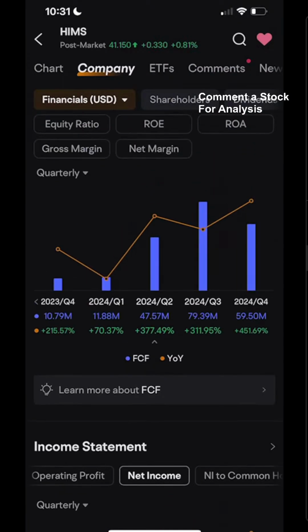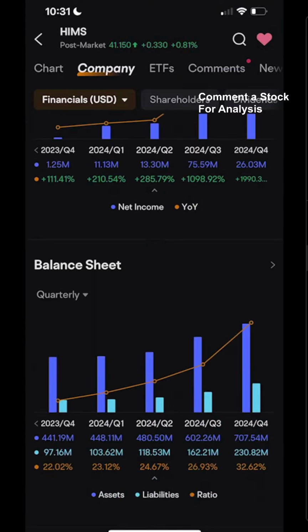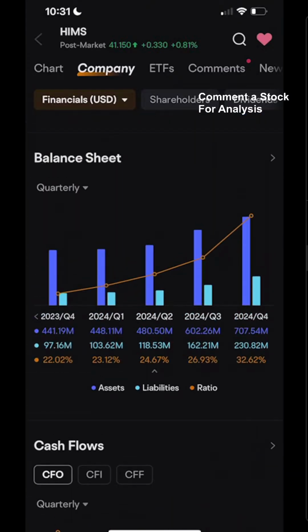They're making net income every quarter. They're making free cash flow every quarter now. So Hims has really turned things around. They're on my debt-free watch list.